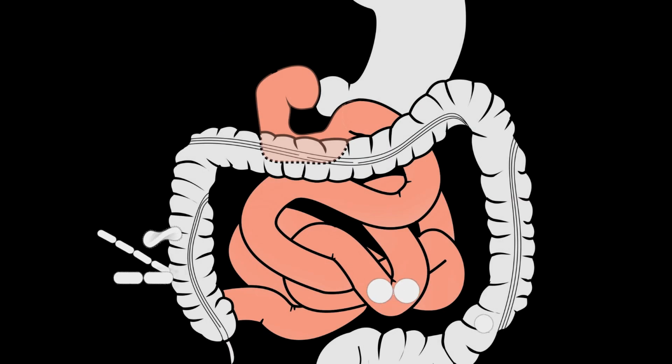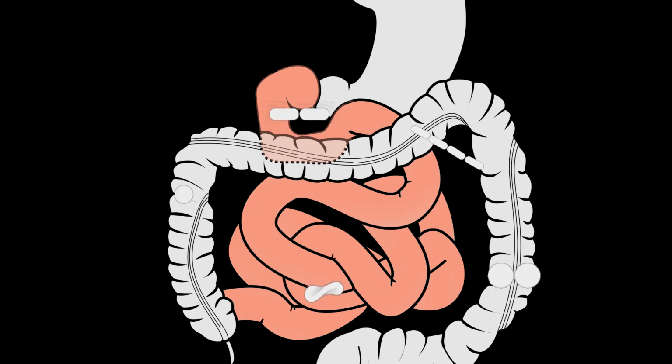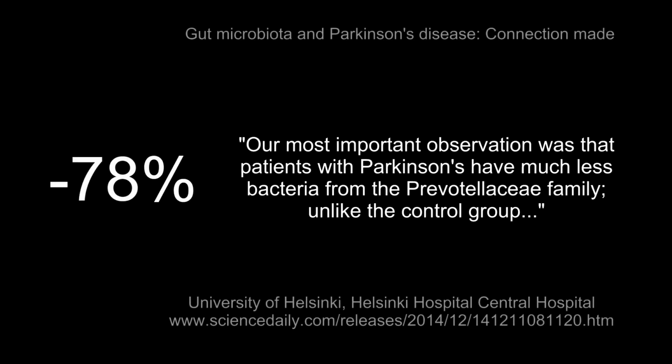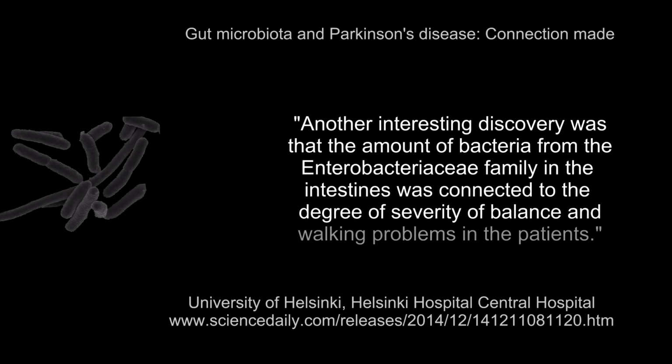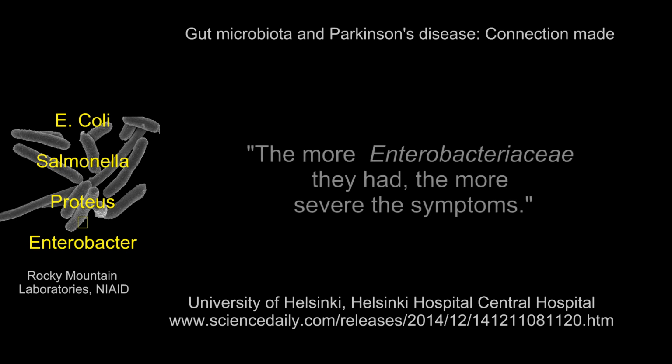A University of Helsinki study compared the microbiota of healthy adults to that of Parkinson's patients and concluded Parkinson's patients have a different composition of intestinal bacteria. Our most important observation was patients with Parkinson's have much less bacteria from the Prevotellaceae family, unlike the control group. Another interesting discovery was that the amount of bacteria from the Enterobacteriaceae family in the intestine was connected to the degree of severity of balance and walking problems in the patients. The more Enterobacteriaceae they had, the more severe the symptoms.